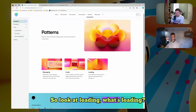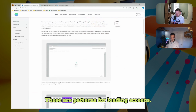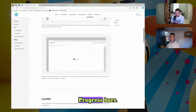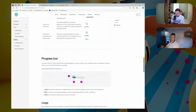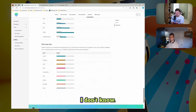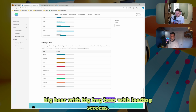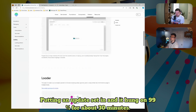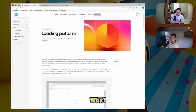So look at loading. What's loading? These are like patterns for loading screens. Is it still loading? Progress bars. I mean. Okay. You don't design that though, do you? I mean, around loading screens. Well, I don't know. Sometimes they might, I suppose. Maybe big bugbear with loading screens. What was it yesterday? Putting an update set in and it hung on 99% for about 30 minutes. I was like, God. Why? Do you know what I mean? Why? Clearly you're not 99%.